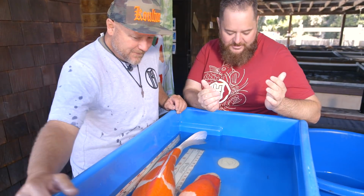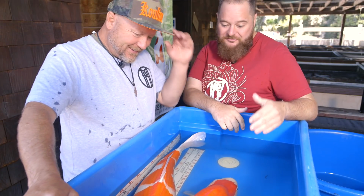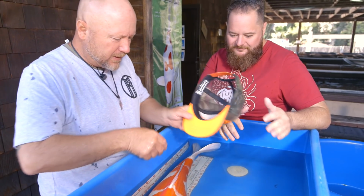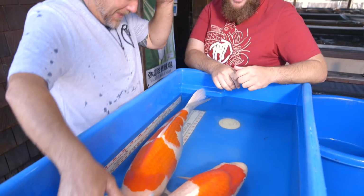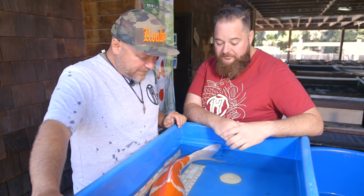So I brought today a couple badass Kohakus for you. They look so impressive when they're up here in the bowl. Well, let's see if the color matches my hat here. Nice. I love it. So I have two koi today.